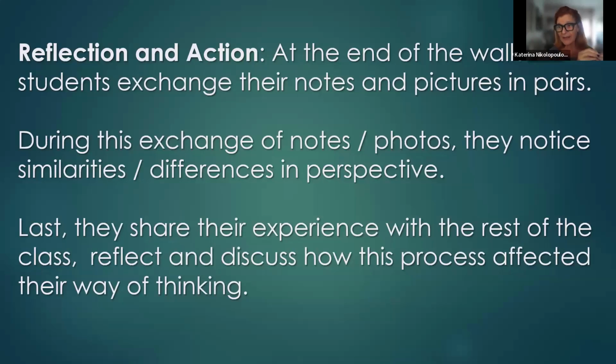While they share with each other, they realize the differences, the similarities, and then all together we listen to the outcome. They reflect, they talk about that experience, they realize how differently we see the same things. And for me, this is the most important part, to realize that even if we have the same experience, that same experience cannot be the same because we are different people.